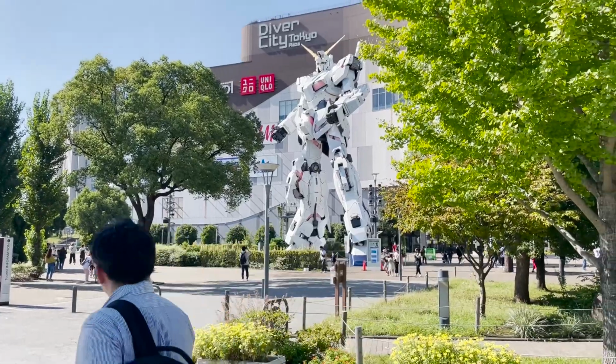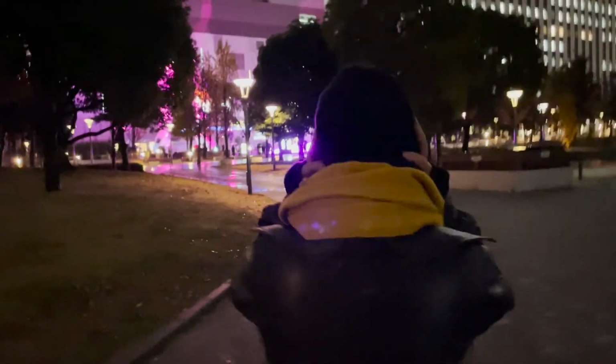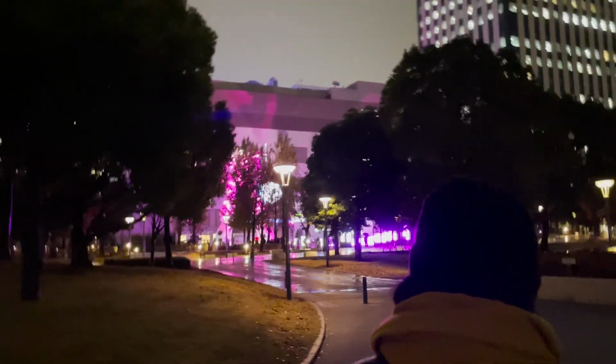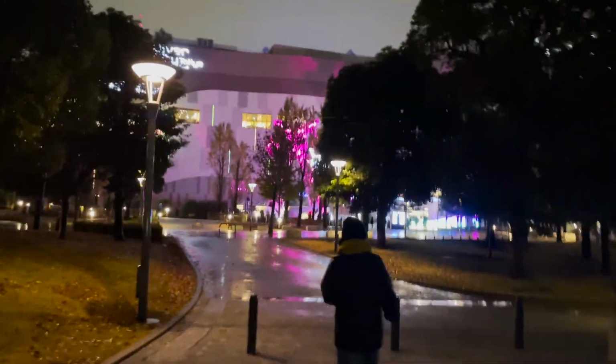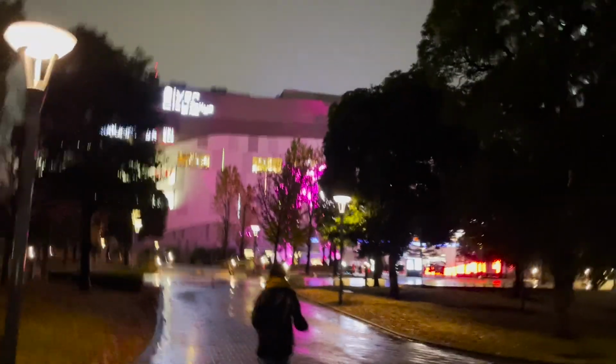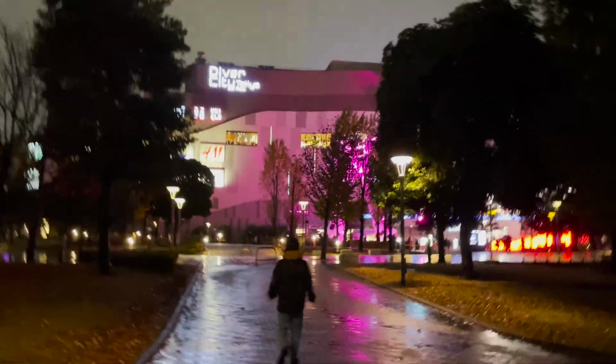Another one is DiverCity. That's also a very iconic place in Odaiba because there's a giant Gundam statue you can visit. If you're a big fan of Gundam, then that's another place you have to go check out.